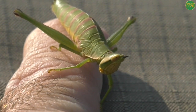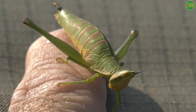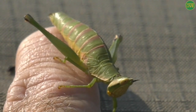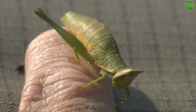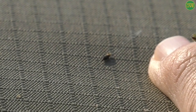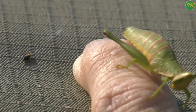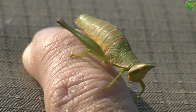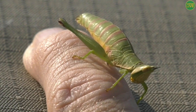And they go through, I think it is, I've forgotten actually, 3 or 4 instars, and that's what we call the stages. Oh, this one's having a dump. Very nice. This grasshopper just made a poop. There it is, in fact. Look at that, David. That's what a grasshopper poop looks like. Fantastic. Anyway, they go through 3 or 4 of these instars, or sort of juvenile stages.